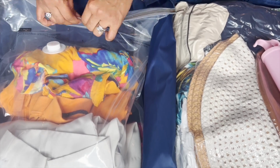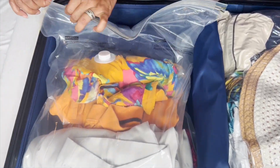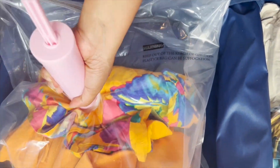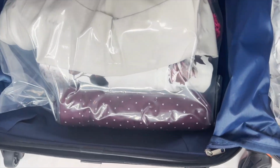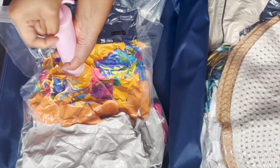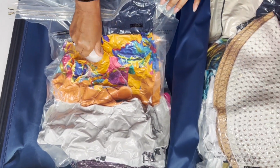If you are having a difficult time fitting all of your clothes in your luggage, you can purchase a space saver. These bags are awesome. They create a lot more space once it removes the air from the bag.